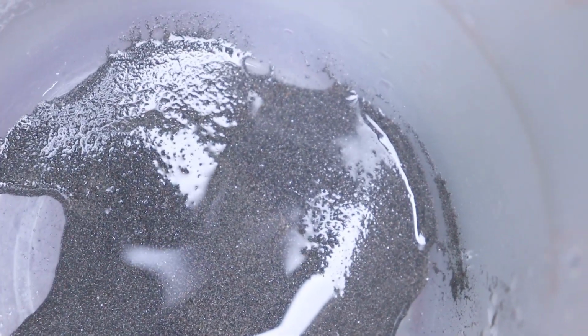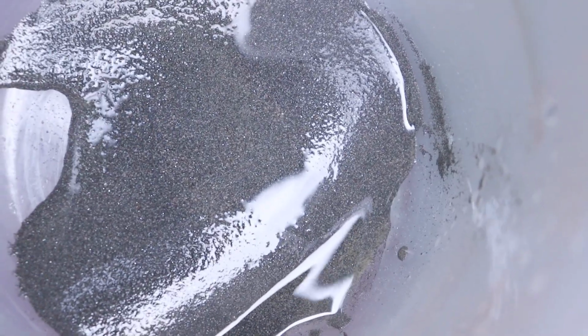Like, that's just nothing but black sand. And there's gold in there, I just can't get it out. So I'm gonna have to buy a Miller table. Any suggestions in the comments would be great. So let's see what we got in the bottle.